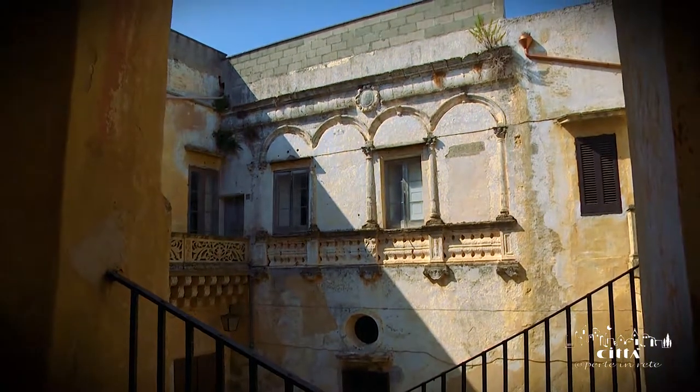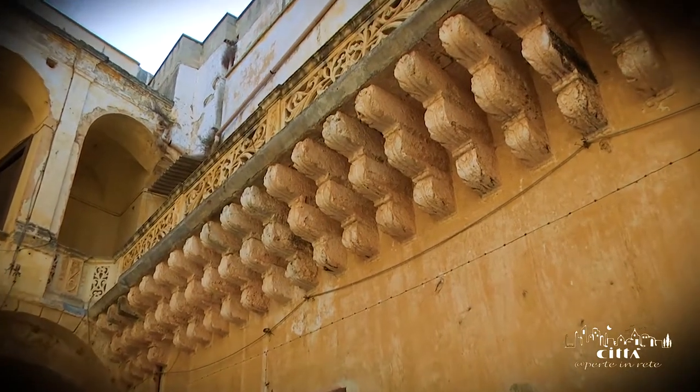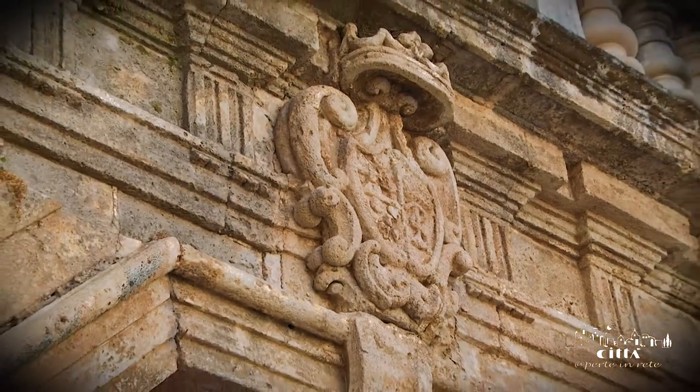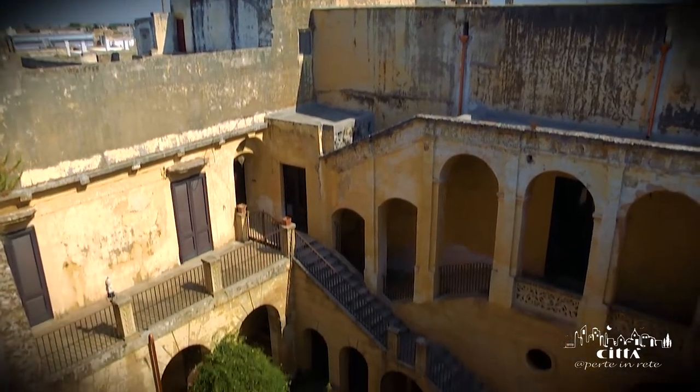Initially, the atrium of the castle was much larger and was partly affected by the presence of the church of the village dedicated to Saint George. It is very elegant and refined, embellished by semicircular arches sitting on single columns supported by square bases.